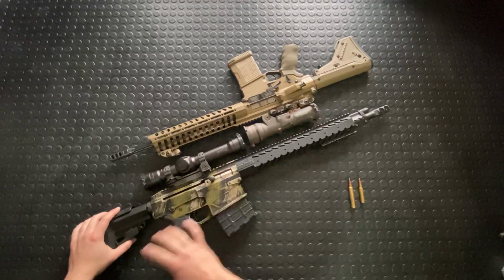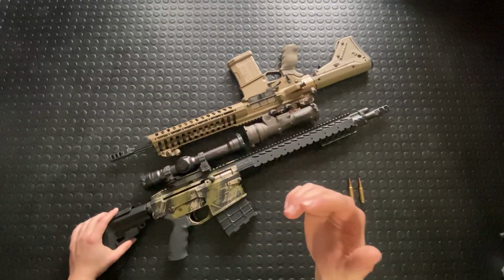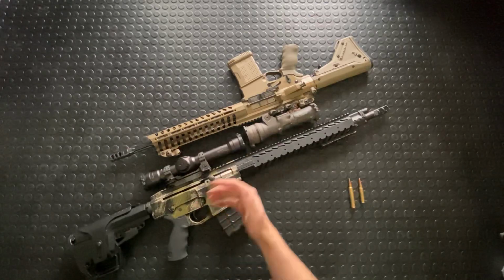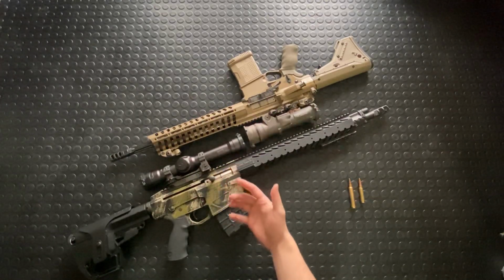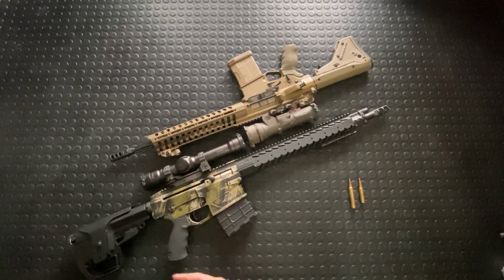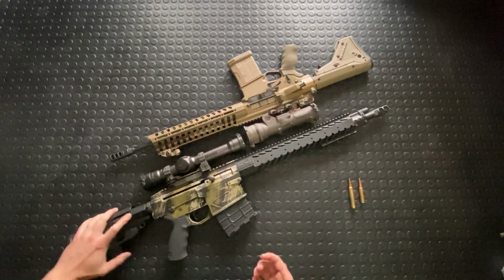Falcor built a beautiful receiver set that is fully ambidextrous, and I really like it. NEMO does have a gorgeous receiver set on their XO series. They do 308s and 6.5s, so it's the next size down, because they also do a 223 model as well, which doesn't feature it, but they have this XO series. Man, it's gorgeous.